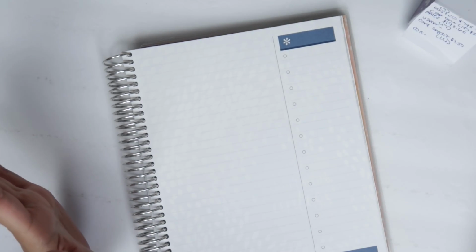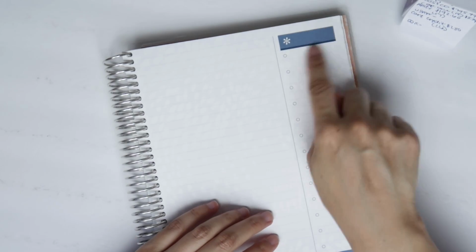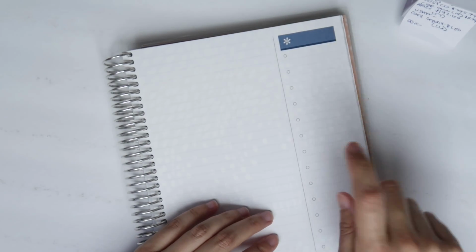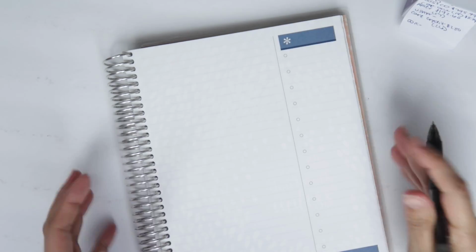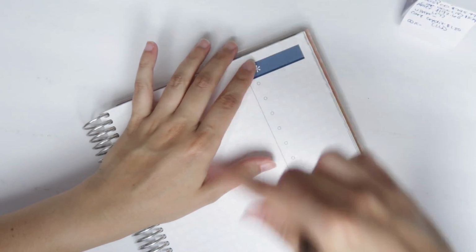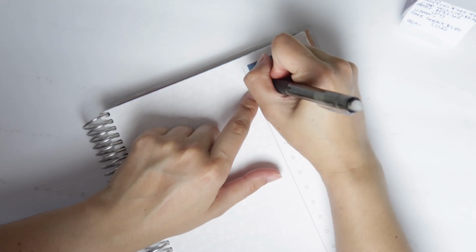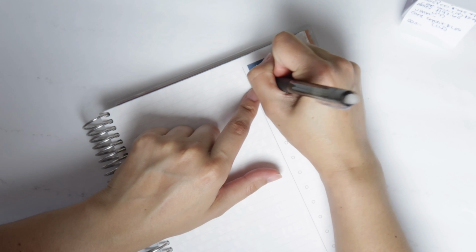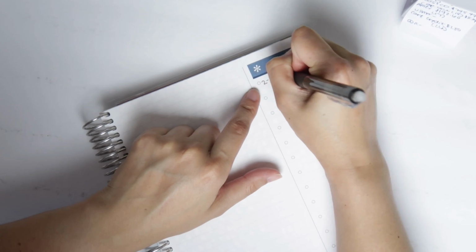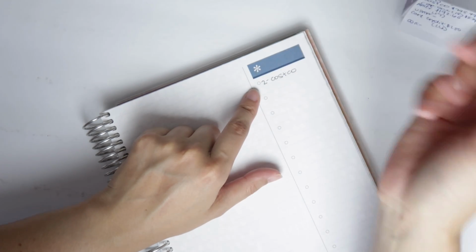So now I'm going to go on into this side here, which is where I write all of my bills out extensively and how much is owed. I like to do it in the order that the bill is due. So the first bill is Costco. That is due on the 2nd. I just write the date it's due and the name of the bill.